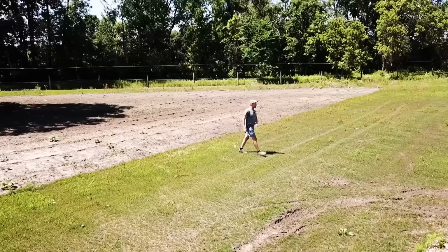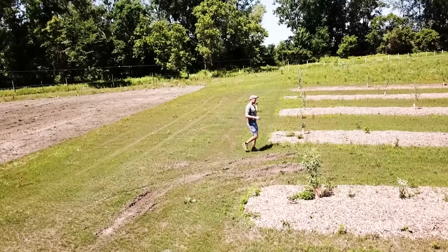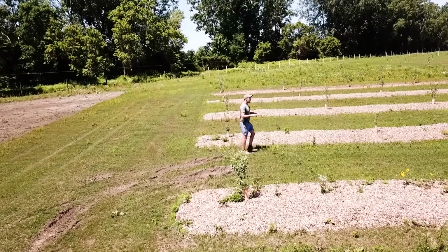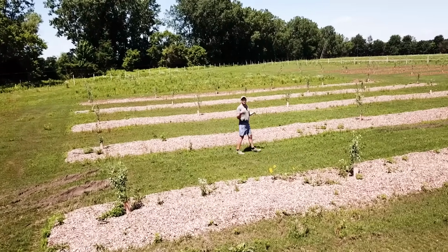Then coming over this way, you'll see obviously the continuation of the orchard. This goes, like I said, all the way back. Each block is around 80 apple trees. So every single block is given a letter, and every single block consists of right around 80 trees.